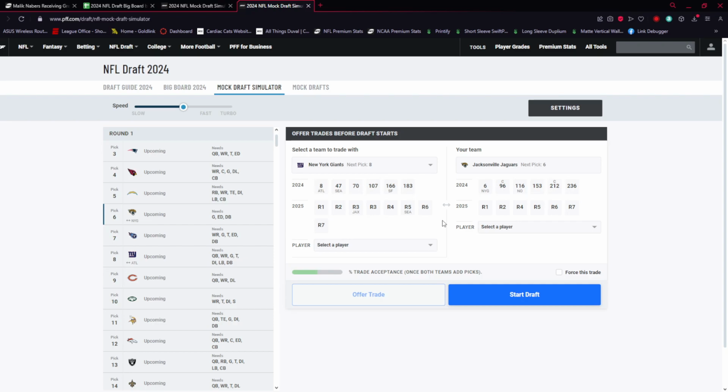We'll see on draft night. Maybe Jacksonville does make a move like this. Maybe another team moves up around this range. I hope Jacksonville is the one who does it, of course. That's what I'm advocating for here.